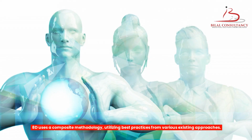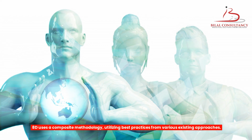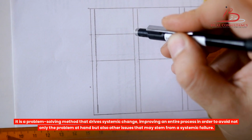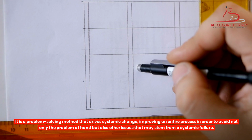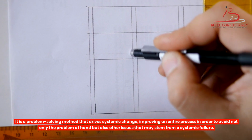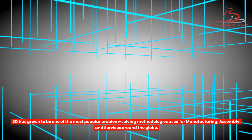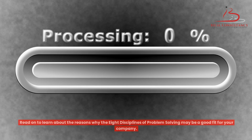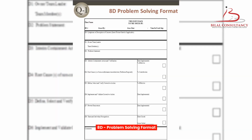8D uses a composite methodology, utilizing best practices from various existing approaches. It is a problem-solving method that drives systemic change, improving an entire process in order to avoid not only the problem at hand but also other issues that may stem from a systemic failure. 8D has grown to be one of the most popular problem-solving methodologies used for manufacturing, assembly, and services around the globe. Read on to learn about the reasons why the 8 disciplines of problem-solving may be a good fit for your company. 8D Problem-Solving Format.